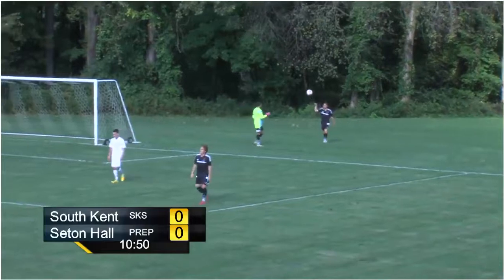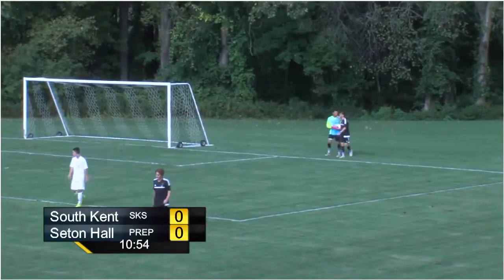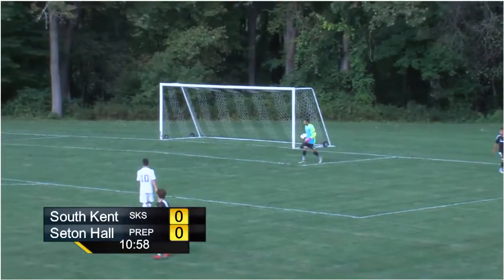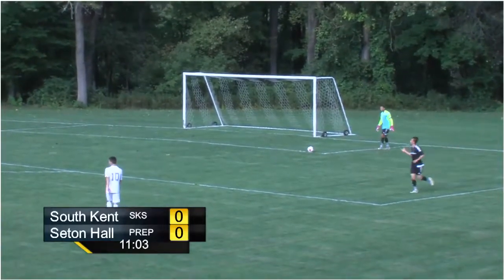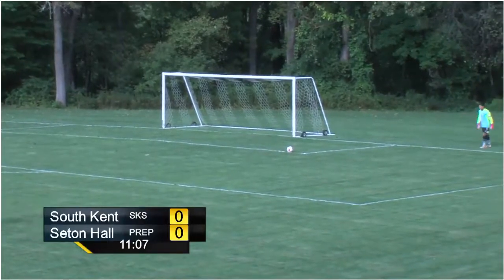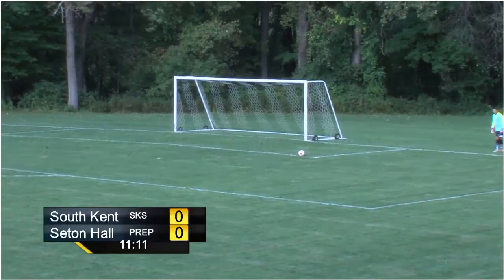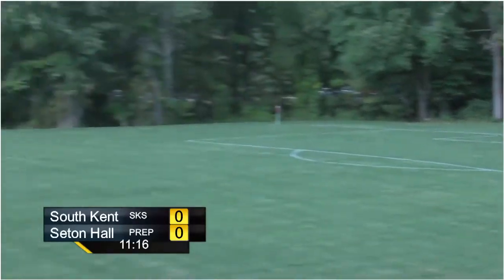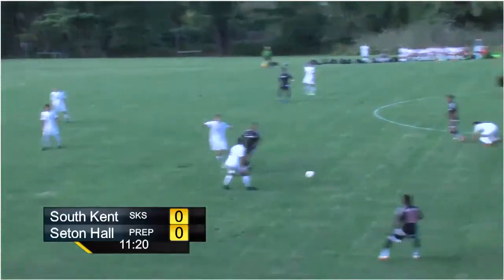So Ajeti is the leader in goals for South Kent. He has 7 this year. Jai Bean has 3. And those are the 2 leaders for South Kent. Jalen Hassel has a goal. Joshua Bolma also has 3 goals. Brandon Frank and Caleb Bachman have 2 apiece. That was in the blowout to Trinity-Pawling. So Bean and Bolma both have 3 goals apiece. And Ajeti with 7.